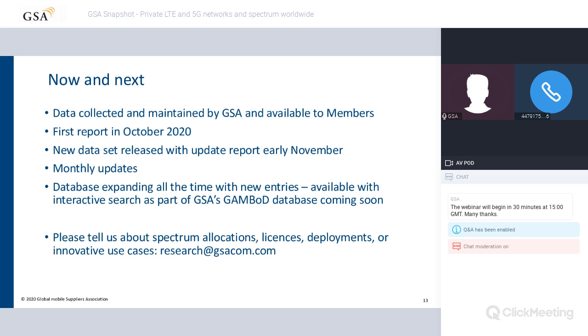The database is expanding all the time with new entries, and very soon we'll be adding an interactive search as part of the GSA's GAMBOD database. We are keen to receive any information you may have to help us build our information sets so that we can share a more complete picture back with you. So please tell us about spectrum allocations, licenses, deployments, or innovative use cases, and you can send those to research@gsacom.com. Any contributions will be gratefully received.